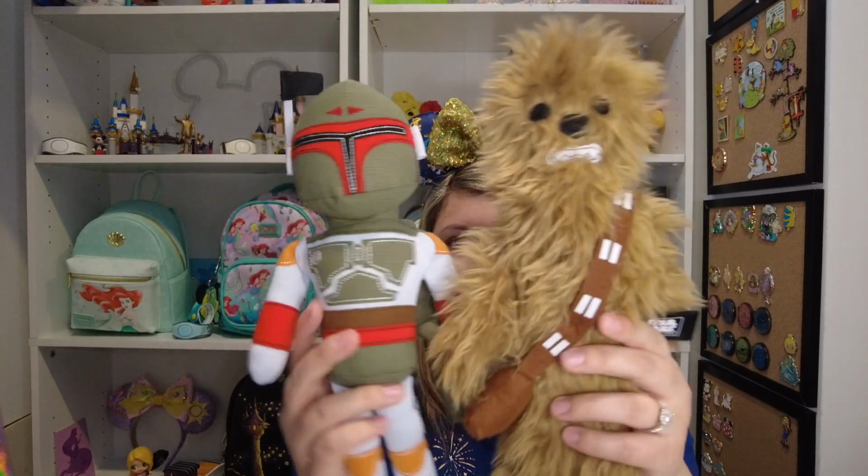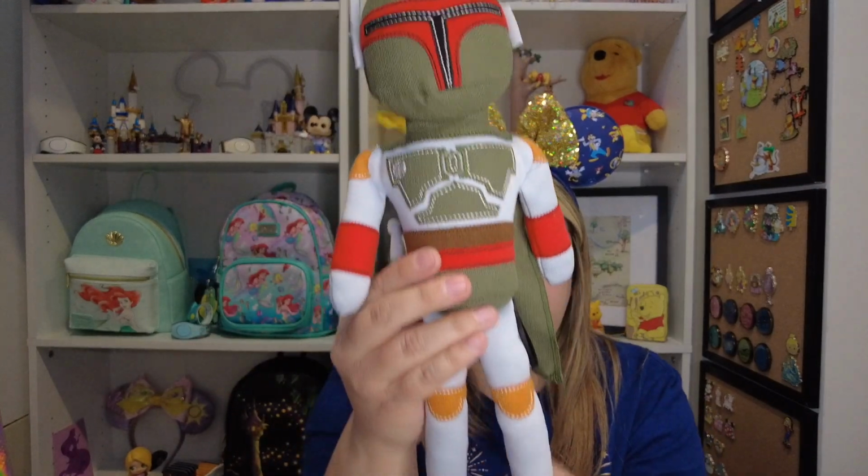Okay, and then the next item. They aren't the exact same, but they are from the same shop. They are from Galaxy's Edge, in one of the market-looking shops that they have. But they are these super cute Star Wars plushes. So for my oldest, I got him Boba Fett.